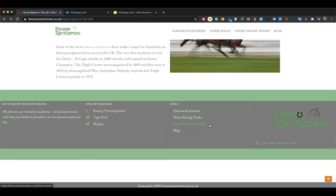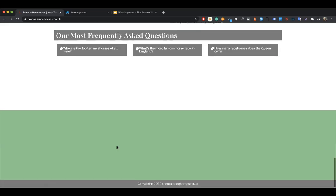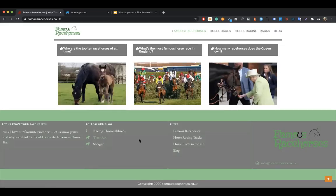So here the footer has changed, it seems, compared to the home page. Why is there a different footer here? What is going on there? Green, and what is on the other one also?